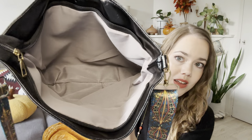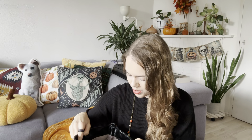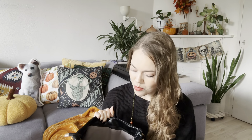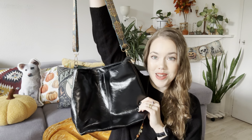Then looking inside the bag, it is lined nicely actually. But one thing I do notice is that this one does not have any pockets inside. So the brown one that I actually have, that I got earlier on TEMU, has a little slip pocket and also a zipper pocket inside the bag. But this one does not have that. That's actually a little bit of a bummer because I do like to have little compartments inside the bag to organize my stuff. But oh well, the price was also very low. So this one is the first bag.